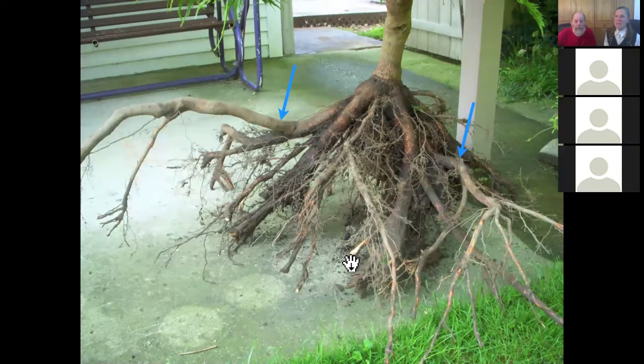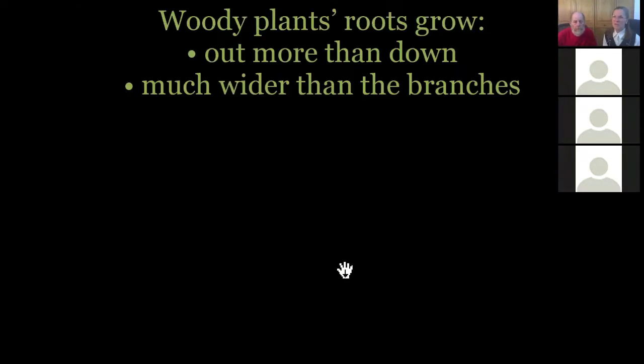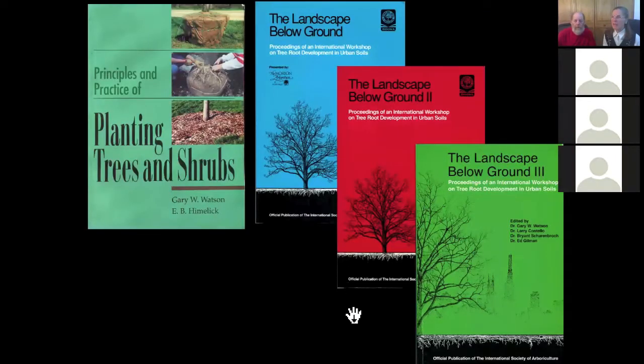And this is a Japanese maple, to the question that we had earlier about a Japanese maple with girdling roots. If one of those roots is wrapped around the trunk, then it's going to stop the growth and kill the plant. You have to take it out. We'll get to those later. But root systems are going to go out much more than down, and they grow a lot wider than the branches.